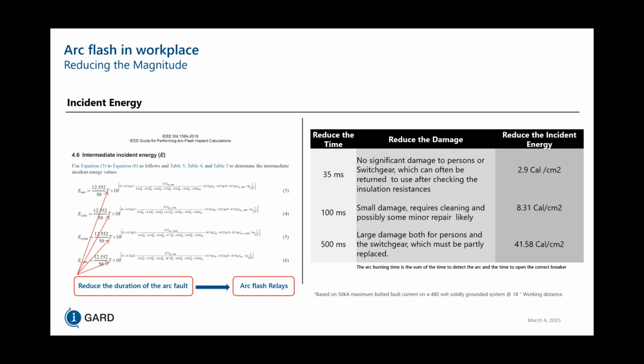If we look at IEEE 1584, they give intermediate incident energy equations with respect to what voltage you are specifying for. In each of these equations, time is directly correlated to energy. So if we reduce the time that the energy is in the system, we can reduce the magnitude. Here are some examples of if we are able to trip within 35, 100, or 500 milliseconds, and the associated damages and the incident energy that was calculated.